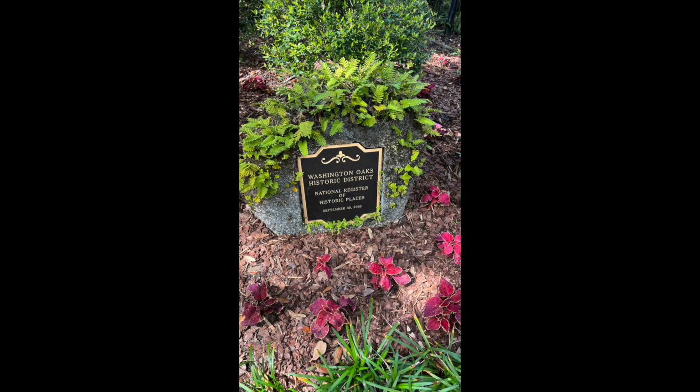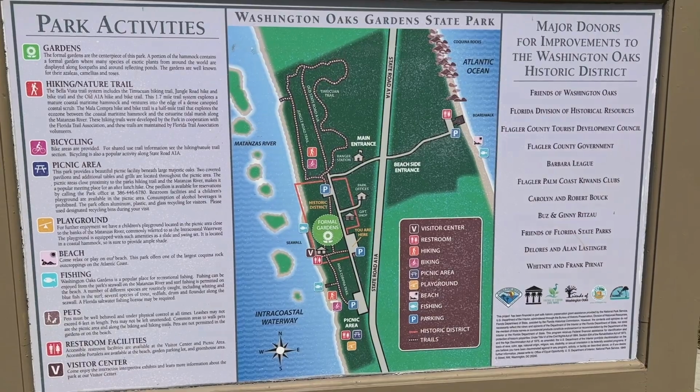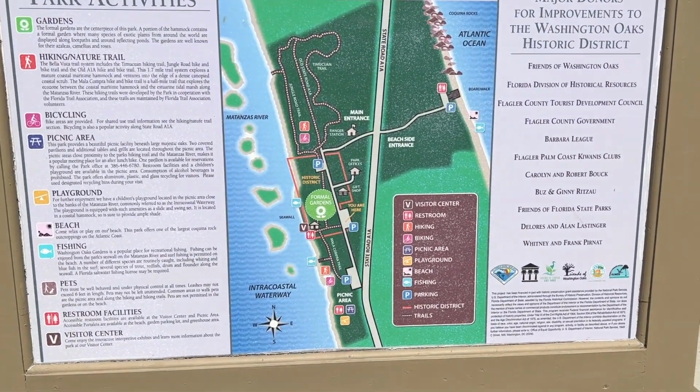It's $5 entry to get in. It's open 8 a.m. until sunset, 365 days of the year. It's registered with the National Register of Historic Places as of 2009. I got a little brochure here, and I'm just going to go over some of the key points of this, and then I'm going to go over video as well. So you may not see me talking. You'll see the videos and get to see it firsthand.